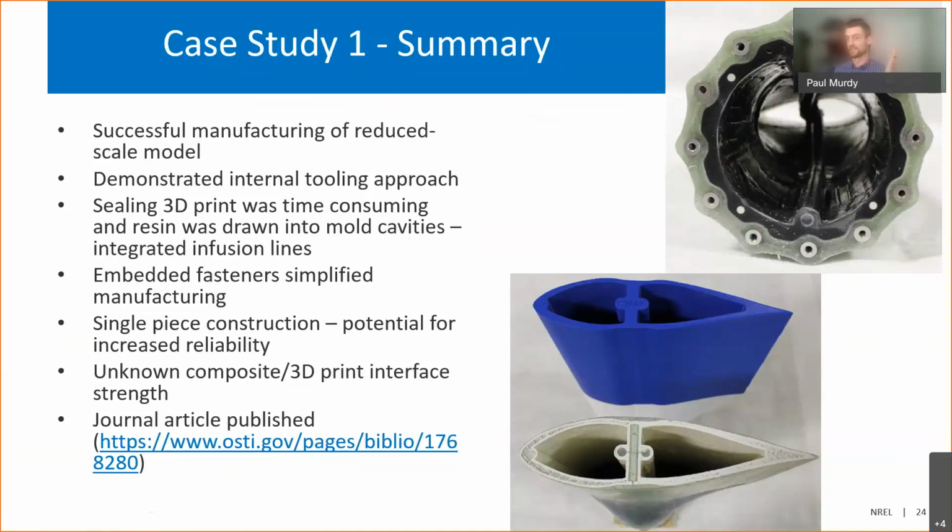Final finishing of the root section was really just as simple as slicing off the end and sanding down to that final finish. It took a lot less work than it would if you had some kind of secondary bonding there. With the single piece construction, everything was infused well and connected well to each other. So I think in the future that does have the potential for increased reliability of these types of structures. But one unknown is the composite 3D print interface. We don't really know how well the composite bonded to the mold without fully testing it. But overall, we have published a paper on this in the Applied Sciences journal for an additive manufacturing special edition. So if anyone's more curious about the dirty details of this project, I would definitely go have a read.